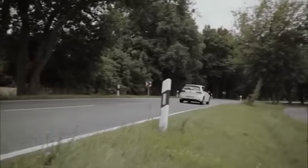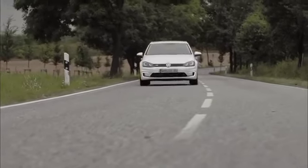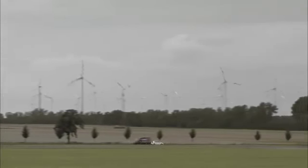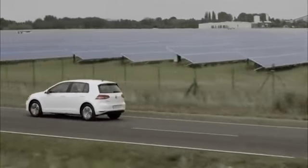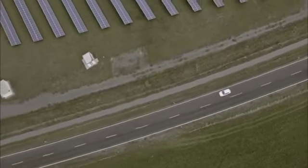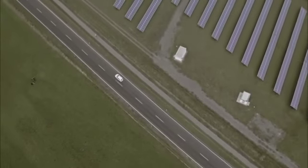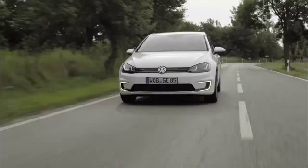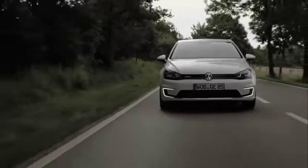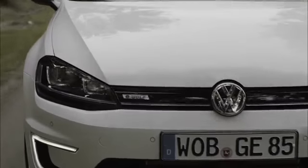Out in the countryside, it is all about the range. Volkswagen says the e-Golf has a range of 130 to 190 kilometers. That's kind of the same as the BMW i3, and both cars have almost the same price, 34,000 euros in Germany for the BMW i3 as well as for the e-Golf. So Volkswagen is attacking BMW. However, this range cannot be compared to the range of the Tesla Model S, which is about 300 kilometers plus, so no match for that.